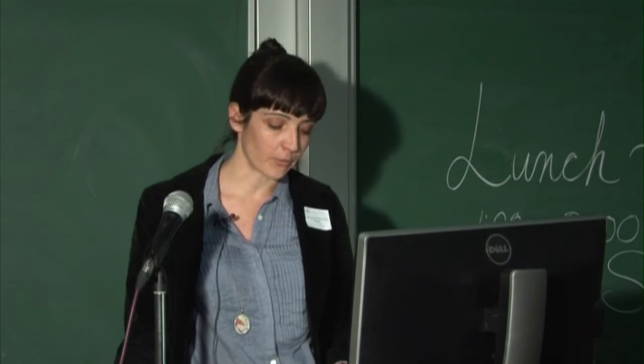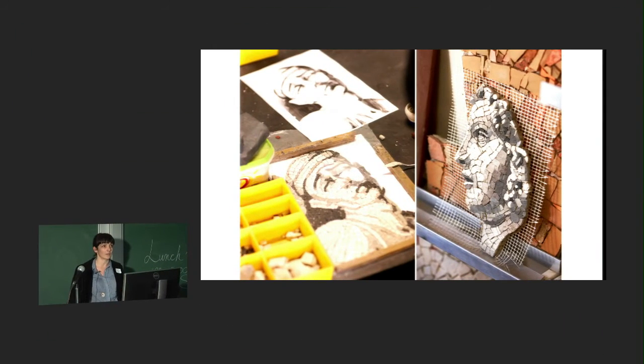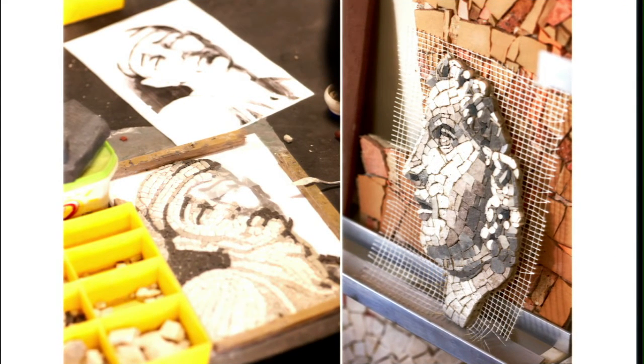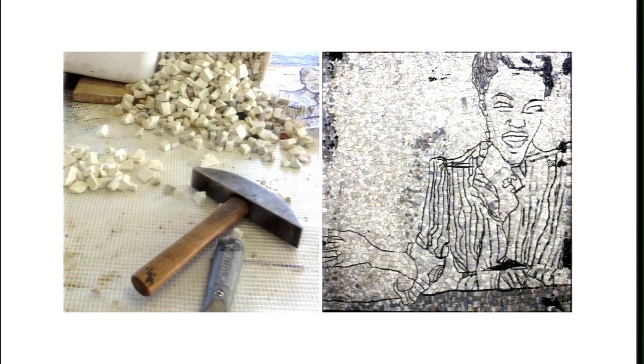The program is structured over 3 years, where the first year is a foundation year where the students do classical training. It's based on the model of the Italian Mosaic School in Spilimbergo, and our studio master did study there as well. So the first year is classical training. Students get the basics under their belt before they start experimenting in their second and third year.